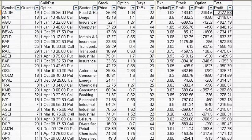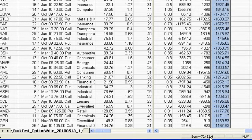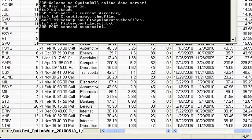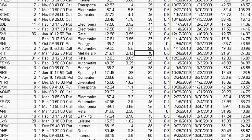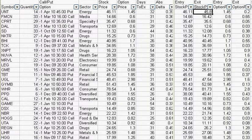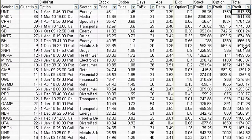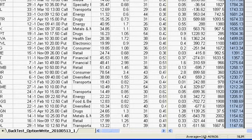And so these are all the profits. Let's see if we could do a little Excel magic here. What is the total? We saw the total sum of negative 72,000. The average, as we saw before, was 53. So conversely, let's do the same thing with the shorts. Let's see what the biggest winner was. UNT was the largest winner. We sold 14 April 45 puts for $1.45. The stock basically went down a little bit. The option went from $1.45 to 20 cents. We made money on the stock and the options. The greatest profit sorted is $1,917. Again, just to verify that our average is $169 per trade and our sum is $232,000.